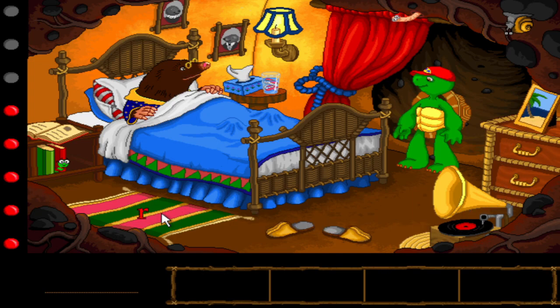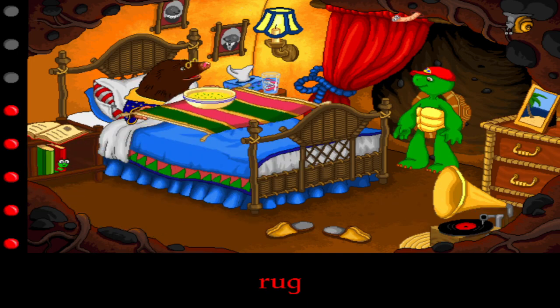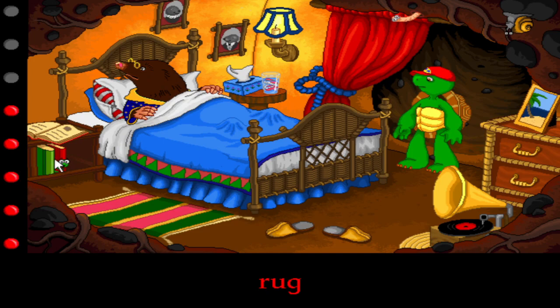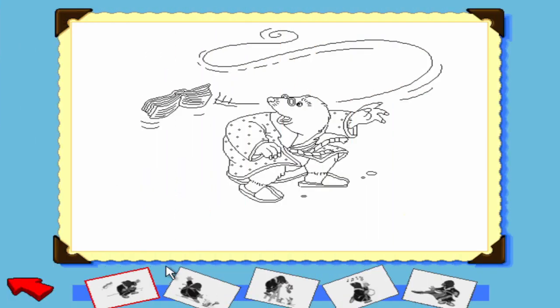This rug was a present from my friend Aladdin. Build the word rug. Rug. Yip, yip, yippee, yahoo, woo, wee. My rug is quite magical. He's a real go-getter. He fetches hot soup just to make me feel better. Found Mr. Bookworm. Good stuff.